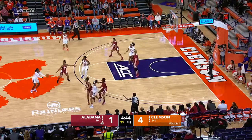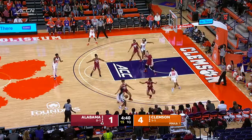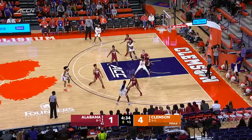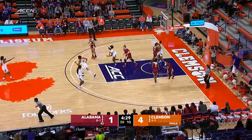Early on, though, they've got to find some offense right now. Alabama 0 of 9 from the field. Clemson up 3 and with the ball. Thornton outside the arc. Going to work it around. Good to see if they can post up Thornton inside. They can. She'll turn and fire from 8 and knock it down.